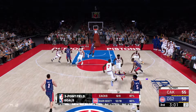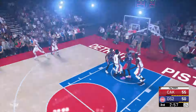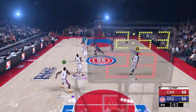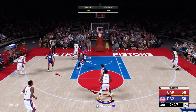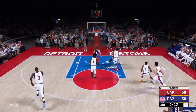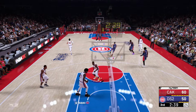Out of their last 5 makes, how about all 5 from long range? Got that one up quick. 15 points for Lonzo Ball. How about the passing? They are moving the ball without any thought, without any individual agenda. And oh, here we go with Wallace. Nobody back. Good look by Shumpert, right on the money.